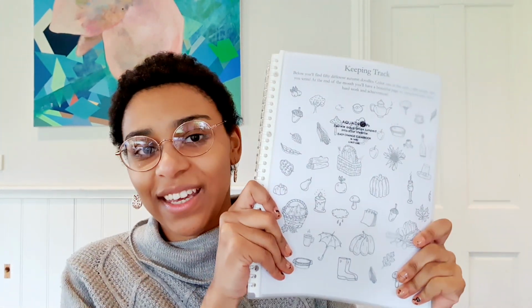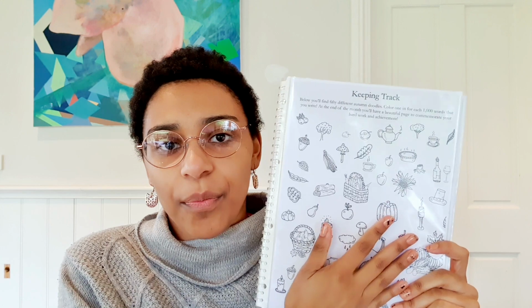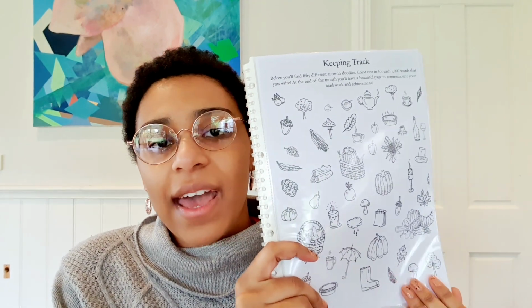Here it's just a display folder, so it's got the clear pockets inside. If you can see through the front, I've actually got this page from Natalia Lee's Preptober workbook, which I purchased last year and I loved it. And I purchased it again this year because she did update a few of the pages.